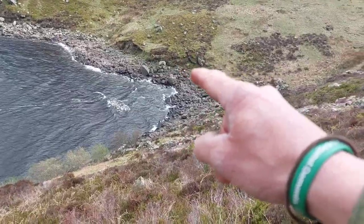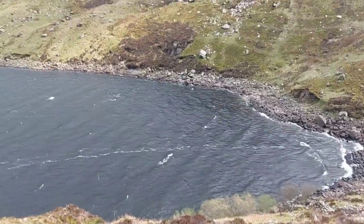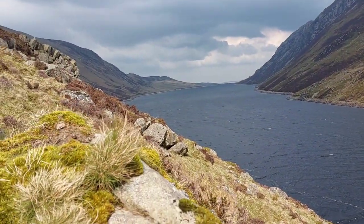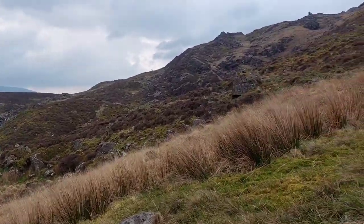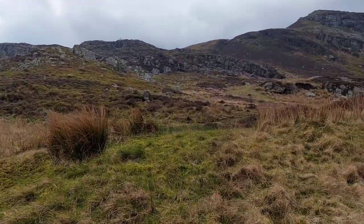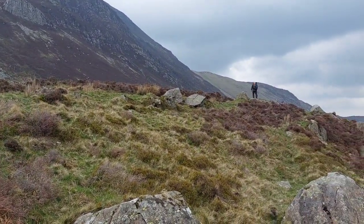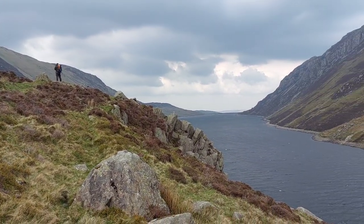We're just having dinner down here. More showers in the distance there. Cast the lure from the top. Maybe not.